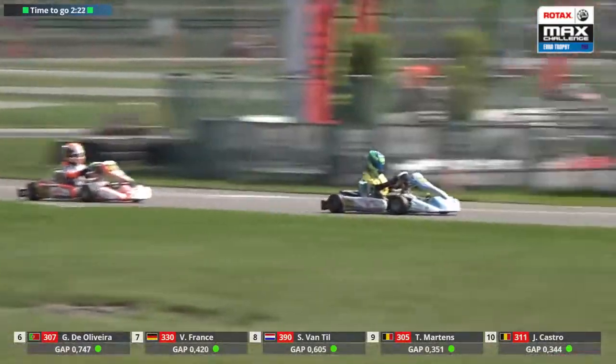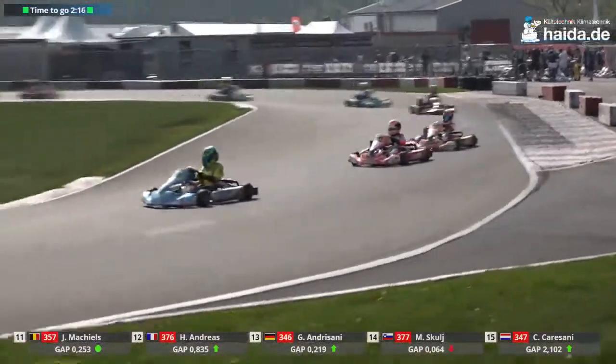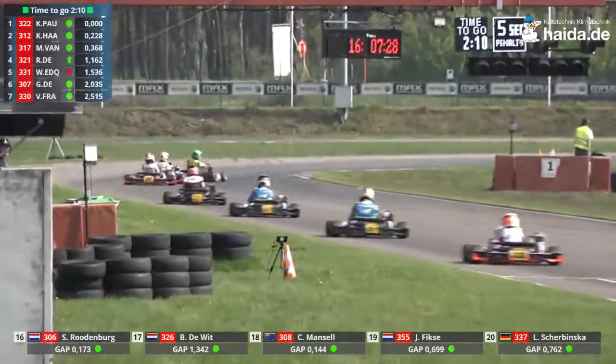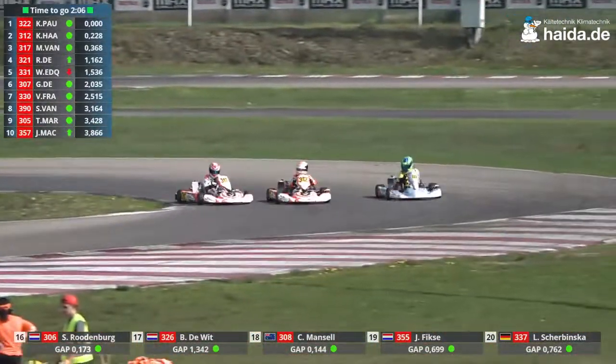So it looks like Van Vugt is looking a bit racy here in 3rd and has Haanen in front, with Pauwels still leading as they go across the start-finish line. And it looks like there is a 5-second penalty being handed out, and it looks to be Rudenberger in 3:06.